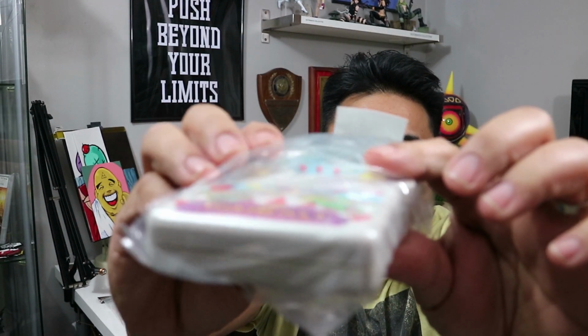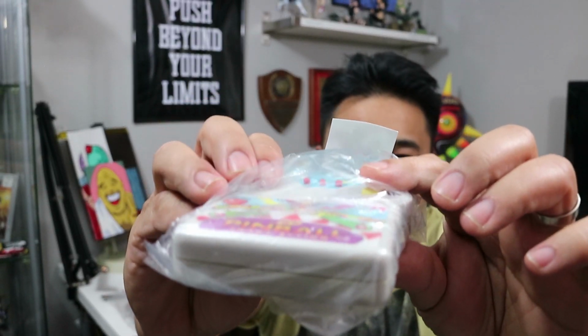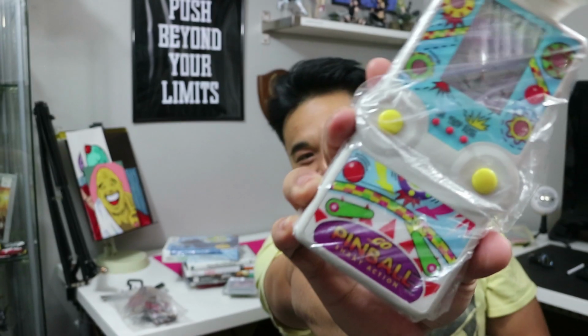It's one of those, we used to call them brick games growing up, but they're very simple. I don't know what you call this type of screen where it just lights. Anyways, it's a pinball game. I don't know if you can hear that, but it rumbles. Every time you hit the paddle, it rumbles. It says, "Go pinball, shaky action." I don't know if this is worth anything or not. I just thought it was really cool. This was $3.99 minus 30% off.